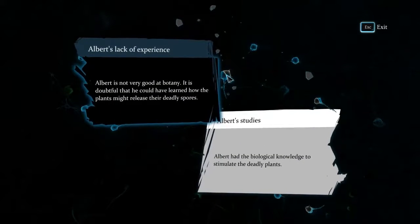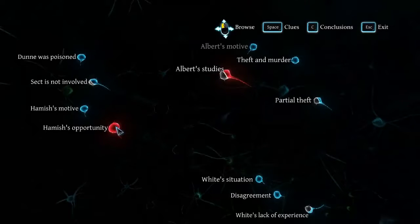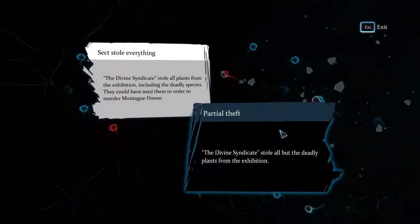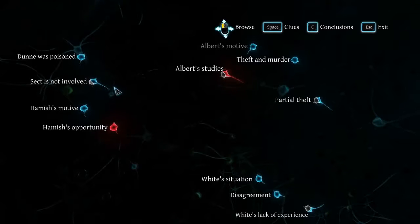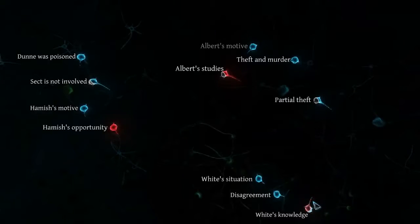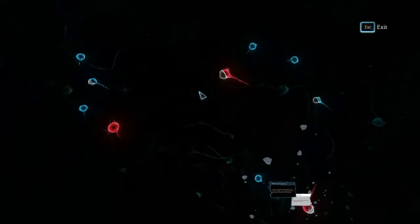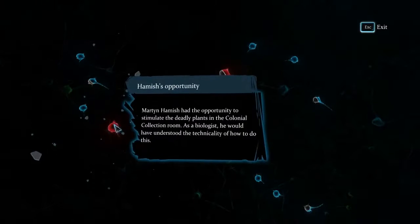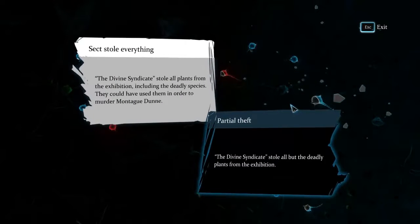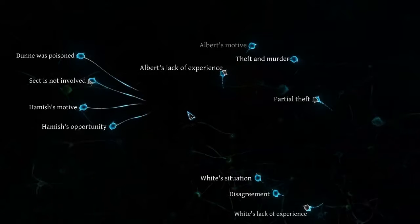Albert had the biological... Let me just change this. Theft, partial theft. Divine Syndicate did not steal. Albert studies. Hamish's motive. This doesn't even work. White's lack of experience. Hamish's opportunity. That doesn't even work. You can't even accuse Albert. Albert's not even a thing, alright. Albert is not even a thing.